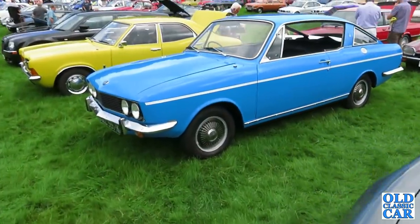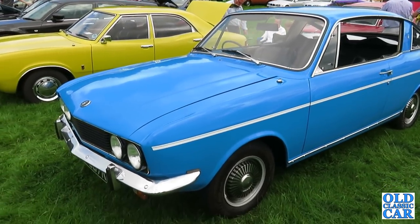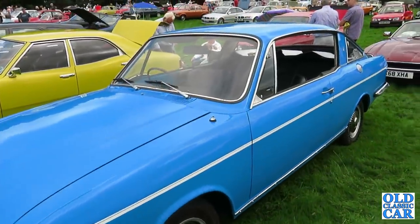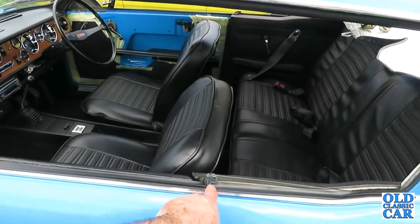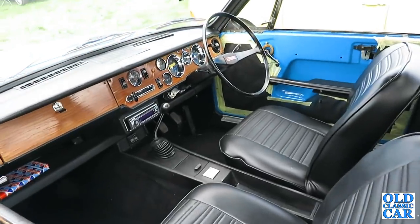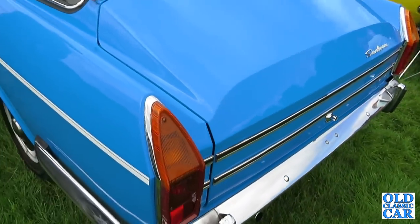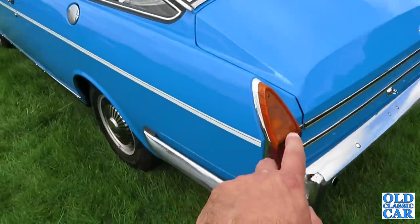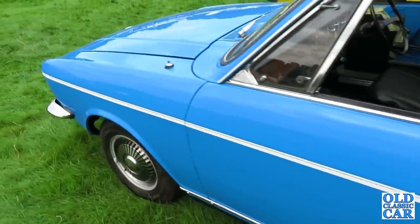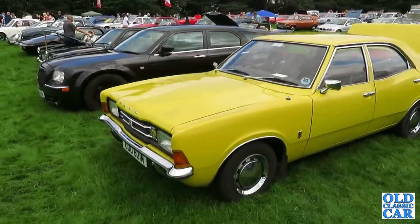One of the fastback Sunbeam Rapiers. There used to be two of these at the last show. Yeah, there was a pair of them together, wasn't there? Pillarless coupe design. Wind down the back window and the pillar goes with it. Quite a sporty number. Weren't those rear lights shared with the Hillman Hunter and Hillman Minx estate? I've got a feeling they may have been. Ford Cortina Mark III, M registration.